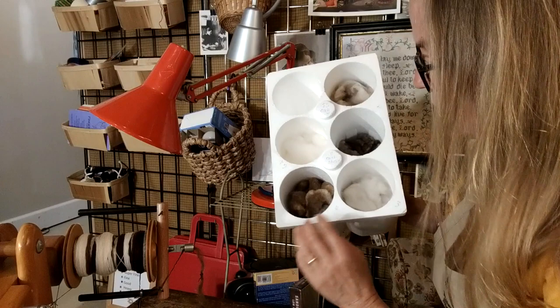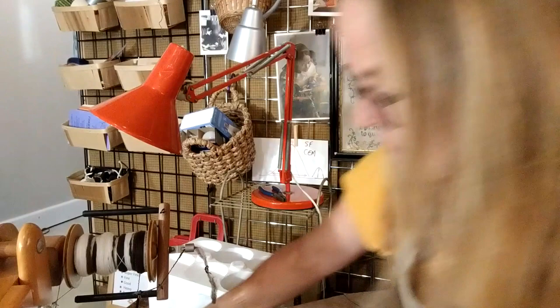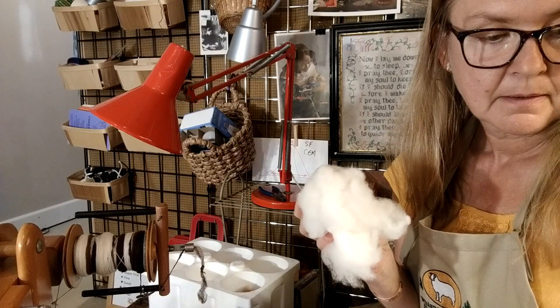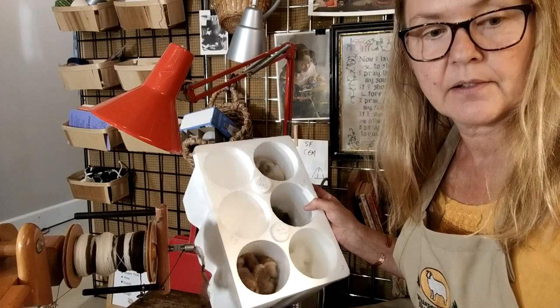So the 5th color is white. And all my white is the same shade, so I don't have to play around with trying to sort the colors or anything. So I'm going to turn on my scale to zero out, and then I'm going to weigh all of it. So it's perfect. It's 2-2. So I'm after this white one, which is color number 5. Then I'll be on my last round after that.